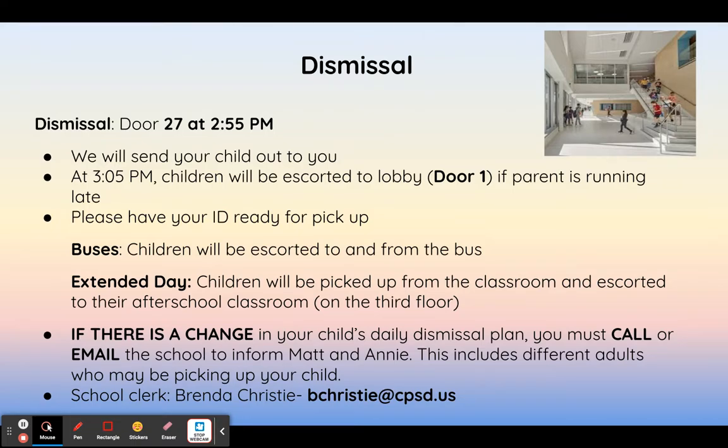Call the school. You can call Brenda or email her. She's the school clerk. Her email address is right there at the bottom. And let us know if there's a pickup change for dismissal.